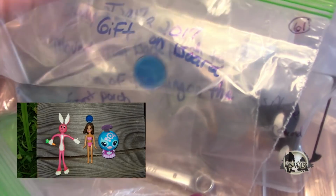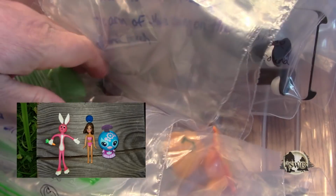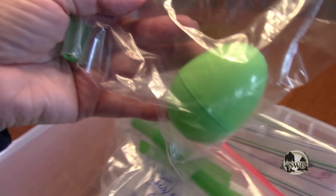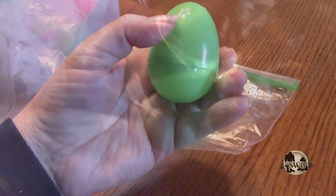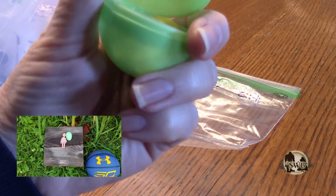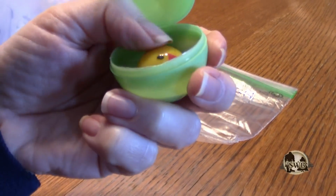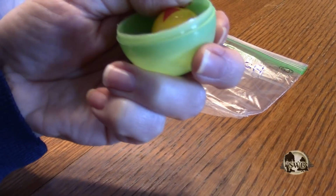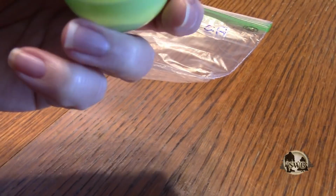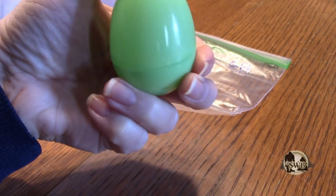On July 5th, they brought another one. And then on July 6th, they brought this cool thing. It's an egg. I'm going to open it up and show you what's inside of it. When I first picked it up and I heard that, I thought, oh my goodness. And look what's inside. It's a little yellow ball with like a chicken bird face on it. How cool is that?